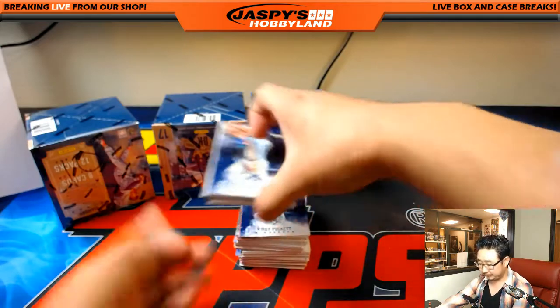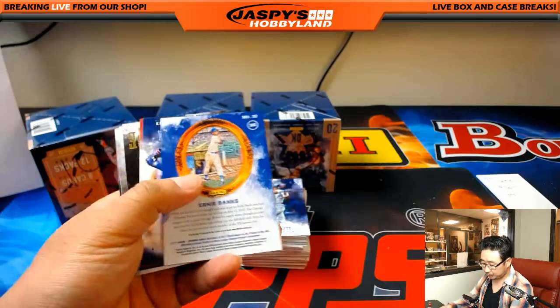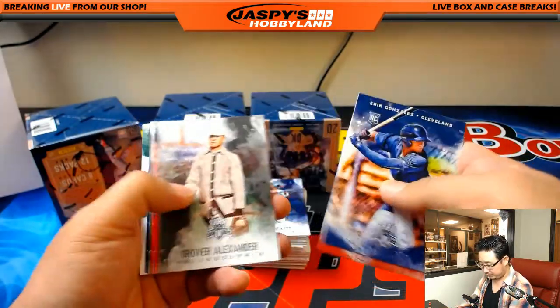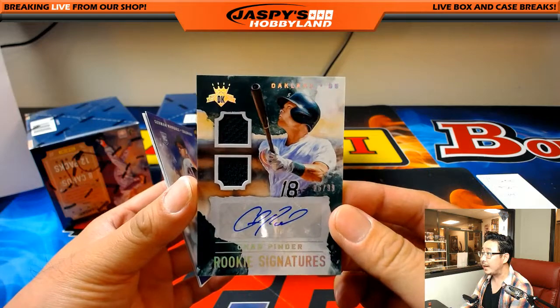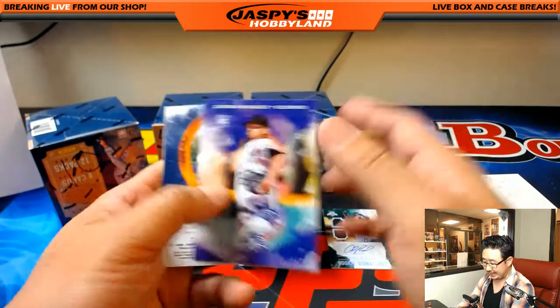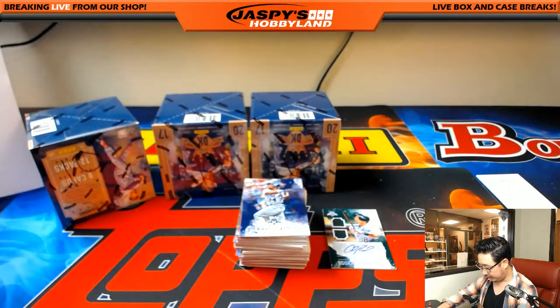All right. Didi Gregorius leads us off. Ernie Banks, let's play two. There's Chad Pinder, 86 out of 99. Rookie signatures. Going to the Oakland A's, the X line. It's a perfect game right there.